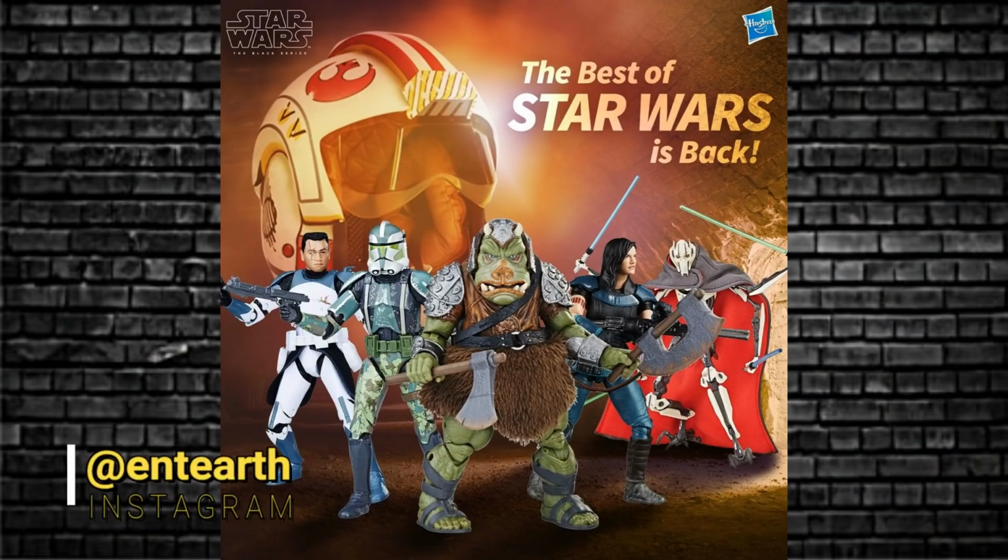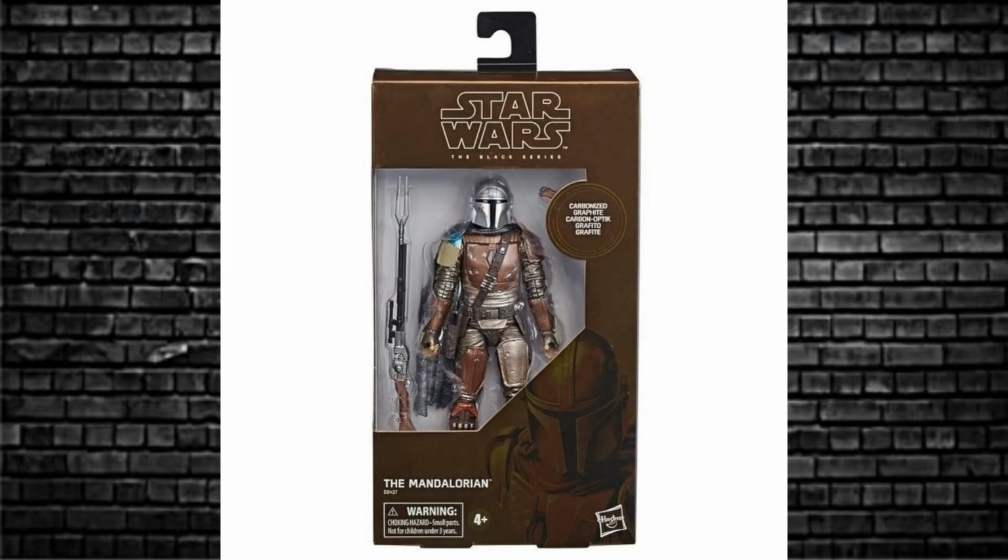Recently, we saw an image from Entertainment Earth. I don't know if I still have the image. If I do, it's up on the screen. It had a few of the characters that are going to get re-released. The hard ones to get. Grievous was in there. I think the Cara Dune was in there from the vintage collection. And now, thanks to Mando Monday, they're re-releasing the Mando.